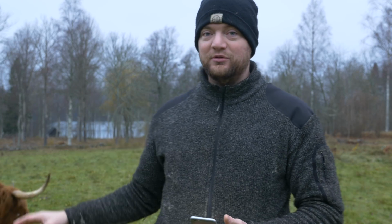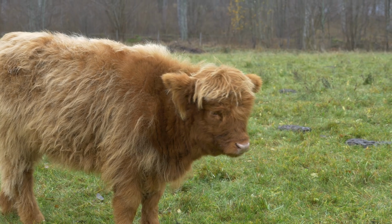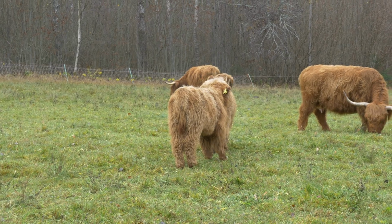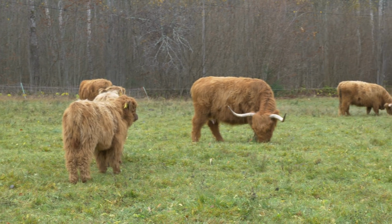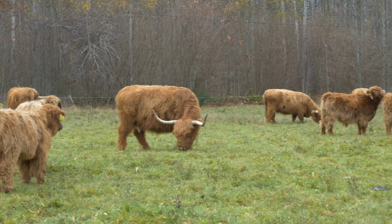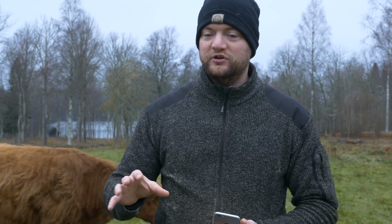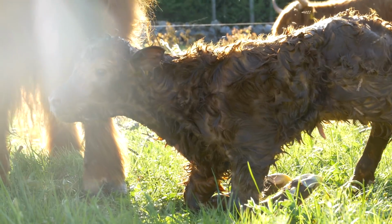They have a double fur layer. You see that the fur really covers the ears and the eyes, that protects them from flies and so on. But they have this double fur layer that insulates them well, makes them very hardy. In warmer climates they do not grow as much hair, but this has a lot of good impacts on their productivity and health as well, as we shall see.